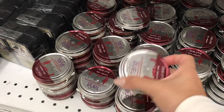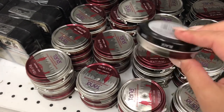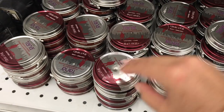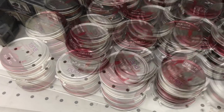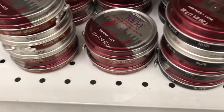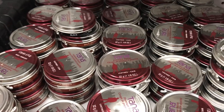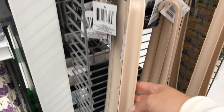So in my last shop, I found Tana there. This is such a great product line. So this one's black and shoe polish, of course. Sorry if I'm not explaining it. It is a shoe company, a brand that provides shoe cleaners. Yes, I guess. So there's black and brown. Someone was looking for shoehorns. Here they are.